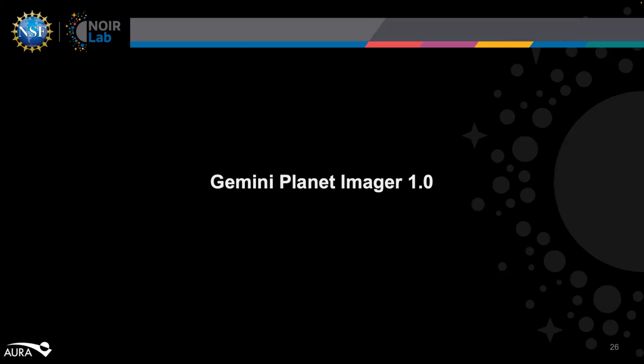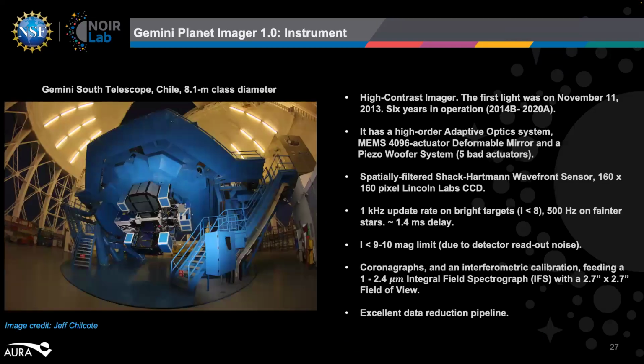So now let's briefly look at Gemini Planet Imager 1. I'm sorry, it's going to be a little bit technical, but I'm going to skim through the technical aspects. As I said earlier, GPI 1 was operational for 6 years in Chile, from 2014 to 2020. The GPI instrument has 2 deformable mirrors, one in a woofer system and a tweeter system. And it corrects the PSF to try to get as high a Strehl ratio as possible.